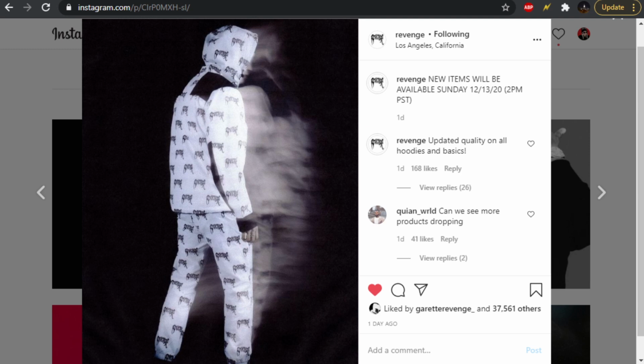This has kind of been something they've been promising for a while, I suppose. They've switched blanks a lot in the past, but hopefully they finally get some higher quality pieces for the prices that they are charging. But with that being said, we'll get to it. Talk about this lookbook image here.